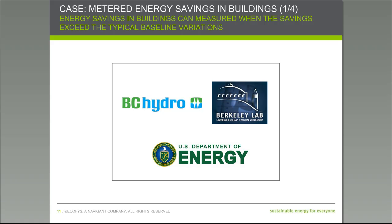Another example that I would like to show you is an example from North America. A Canadian power company and two American research institutes investigated whether the smart meter data can also be used in residential buildings to identify energy savings, but also to be able to have a way of updating the deemed savings parameters in a faster way than is commonly done. And I will show you some of the results they obtained in this project.